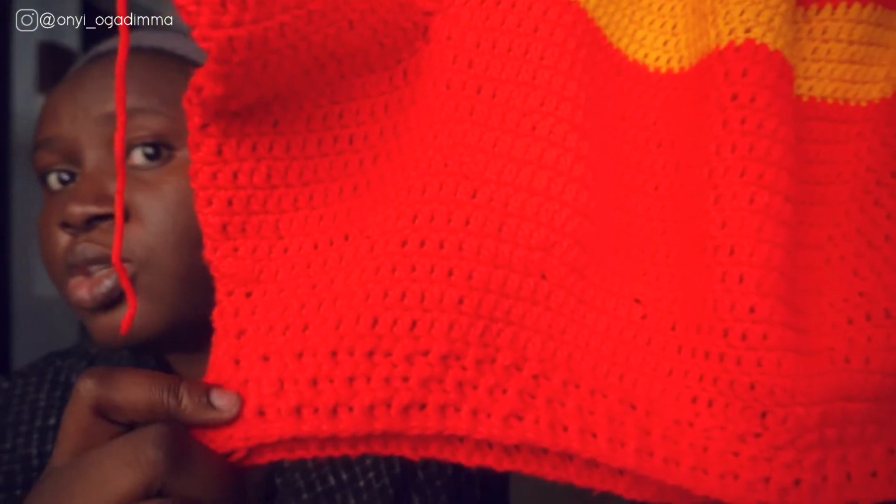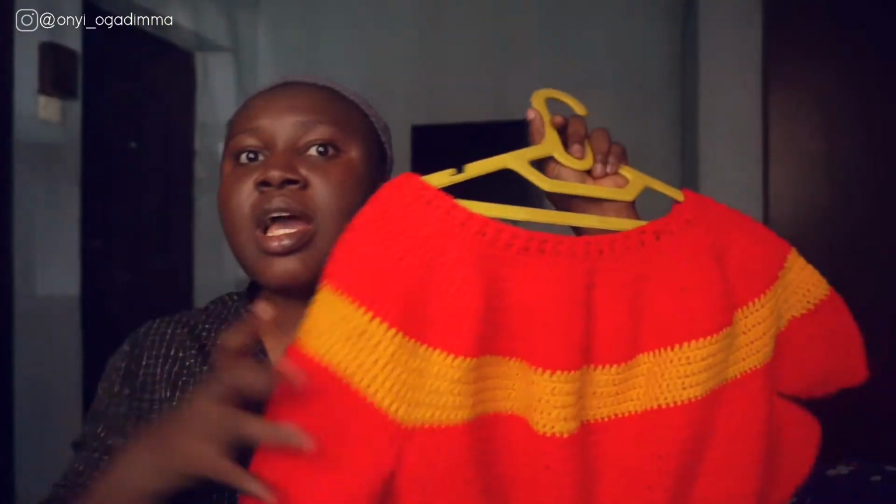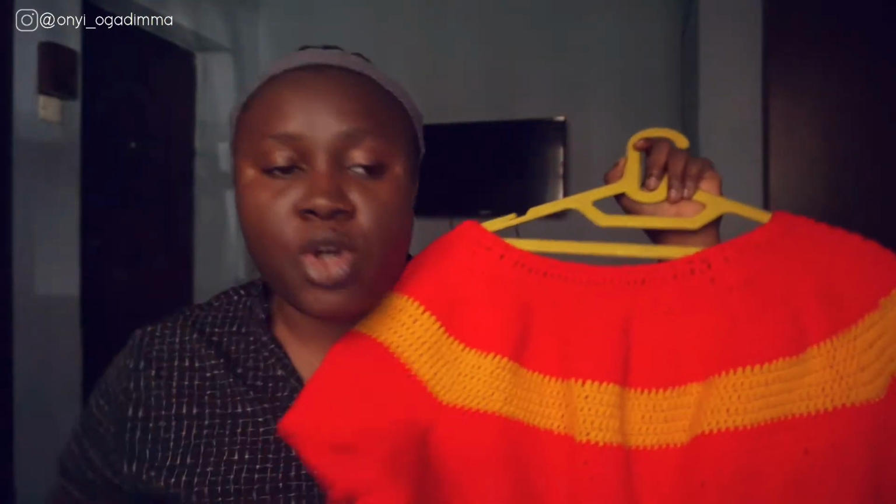If you look closely, you will see the border stitch I used. I finished it, and it's looking like a crop top for me.